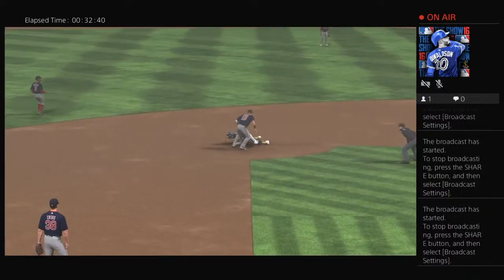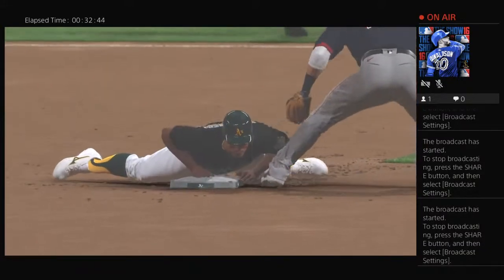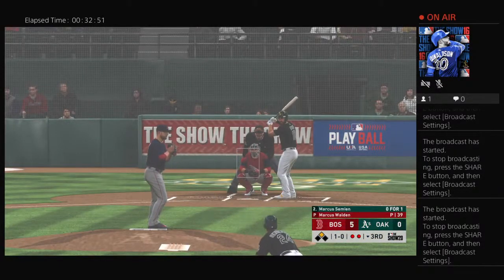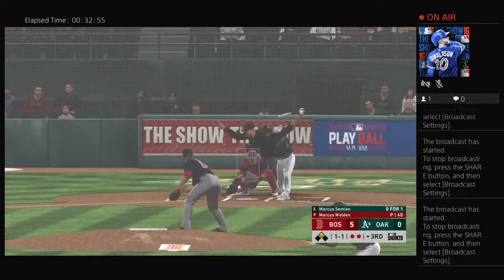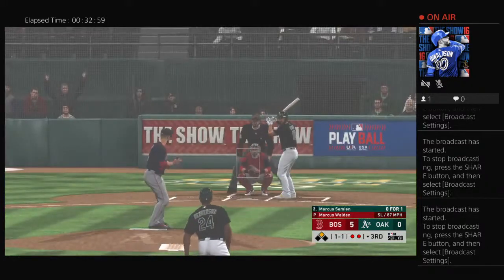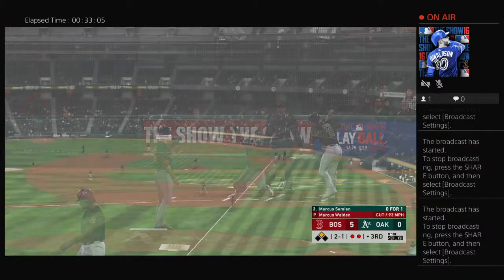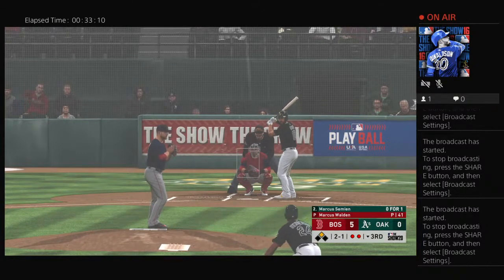Yeah, it seemed like everyone in the building knew he was going to be running there, right? Didn't make a difference, though. He got a great jump and absolutely burned it down to second to get in safely. The 1-0 is swung on and missed, and that's strike one. One is a cutter that misses, 2-1. A's still looking for that elusive first hit of the ball game.